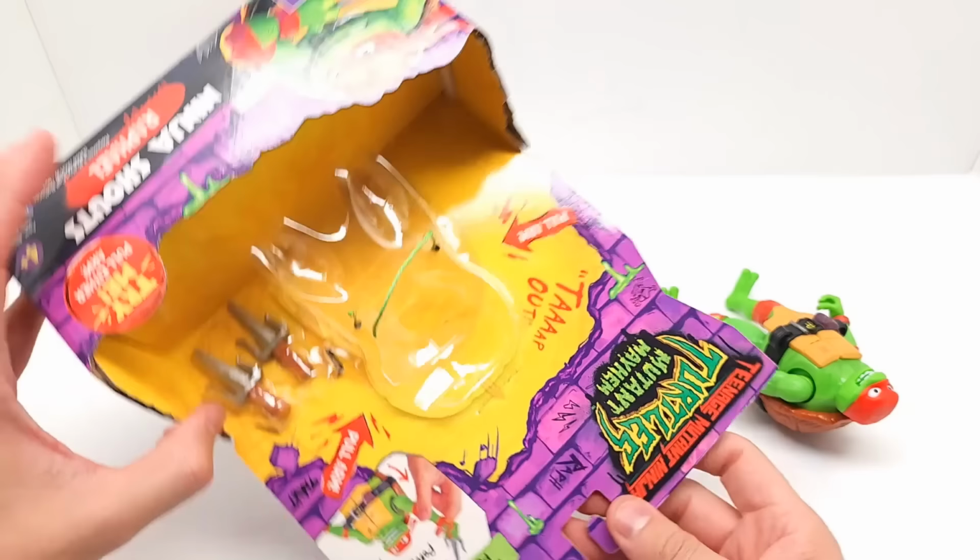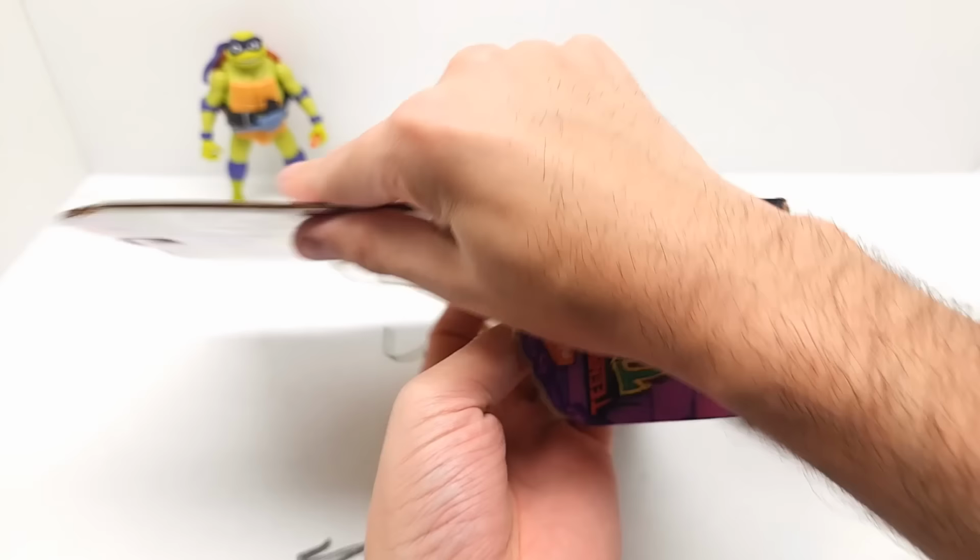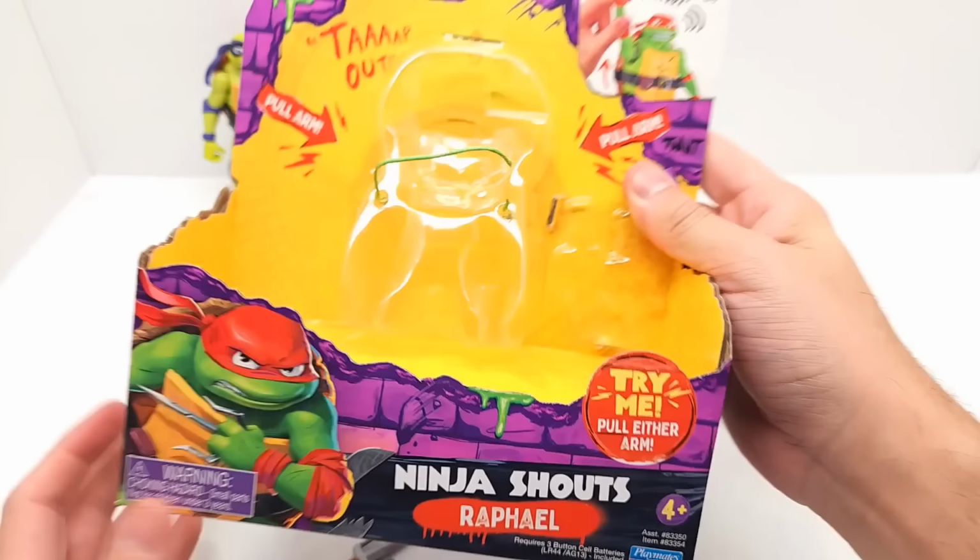To come out without having to bust the whole thing open? Perhaps not. There we are. And there we are. Raphael and his scythe. This is blowing my mind.